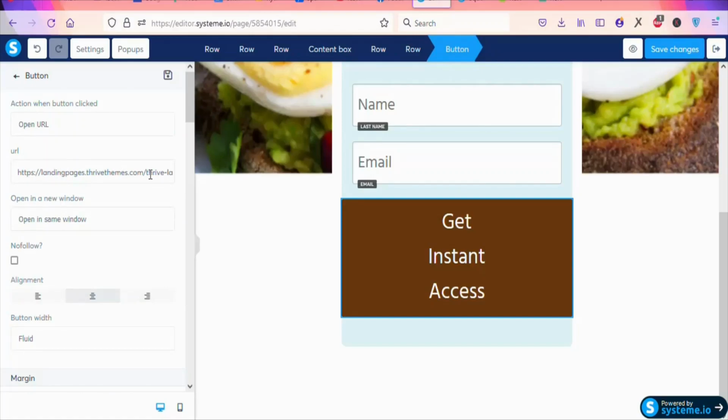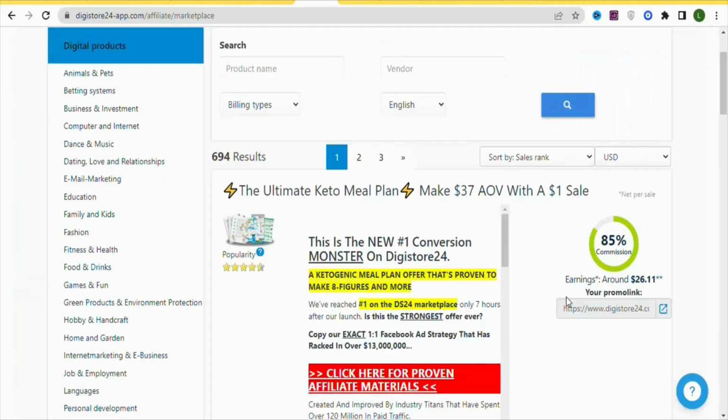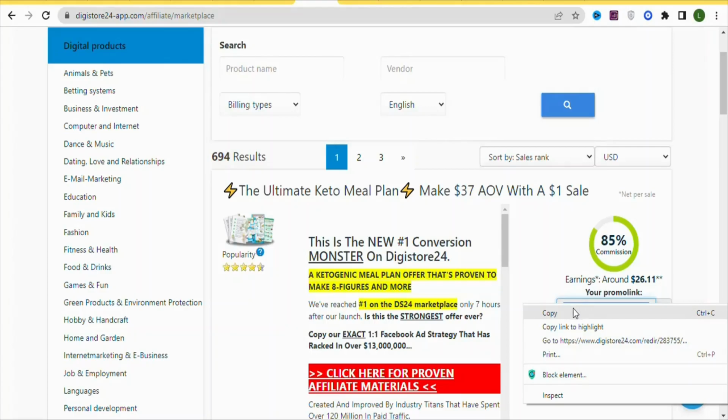So what we want to do is that we want to get people to get access to the product that we are promoting. Once they enter the required details right here and then click on get access now, they are going to be directed to the product that we are promoting so that they can decide whether to buy it or not. So what you have to do is that you have to delete this particular link. Just highlight and then delete this particular link. Once you delete the template link, you are going to come right here and then highlight and copy your affiliate link. So just highlight and copy your affiliate link right here.